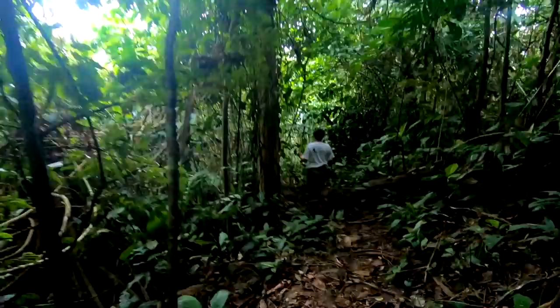Right here, we saw five species. Five species all within 25 square meters. Yeah. This is just what being a naturalist is all about. It's a dream, an absolute dream. Now we are on our way back. Back to the side of the highway.